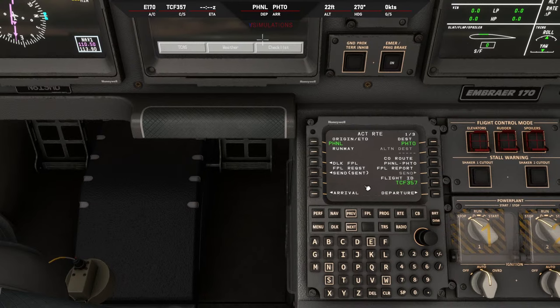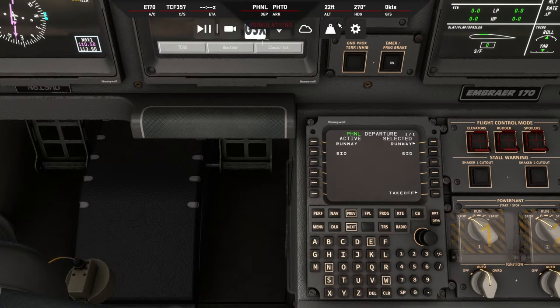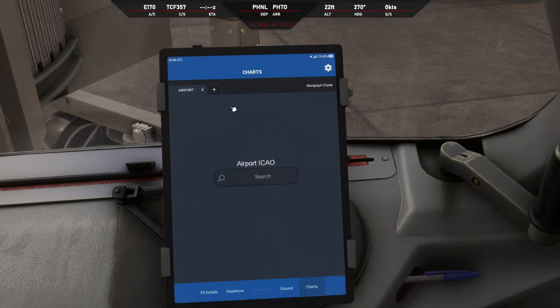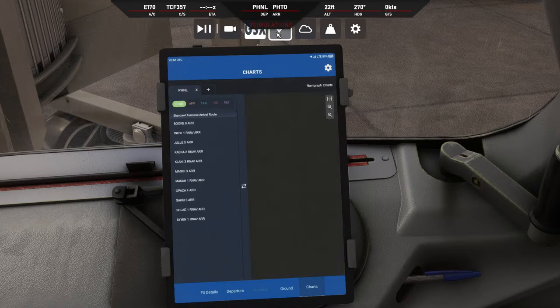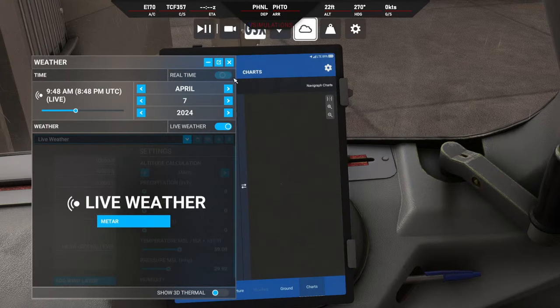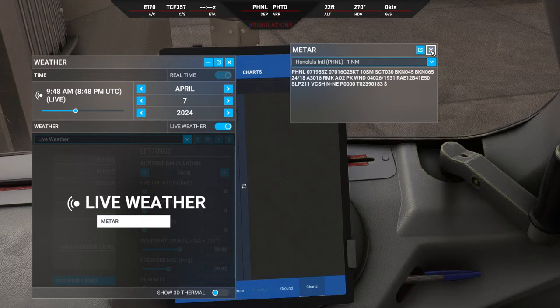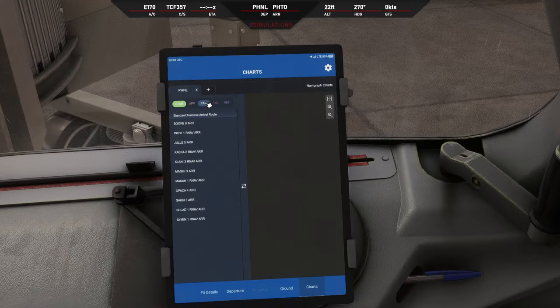All right, so let's run through this. We want to do our departure. I actually don't even know what the winds are and what we're departing off of here. So let's go ahead and pull up our charts. Let's go PHNL. And let's pull a quick weather. METAR, Honolulu. It sounded windy. 07016, gust 25.